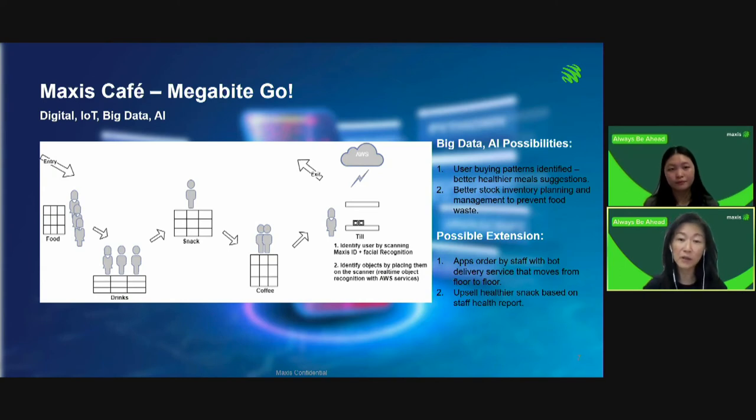And then you would also get upsold with some healthy snacks based on your purchasing style. All right. So the possibilities are definitely more than all this that I can mention here.